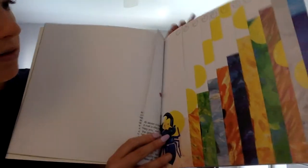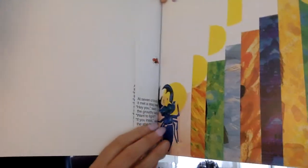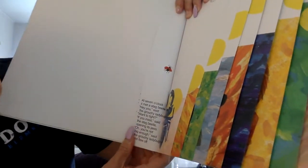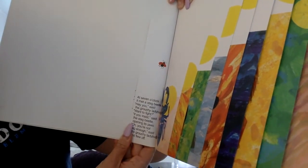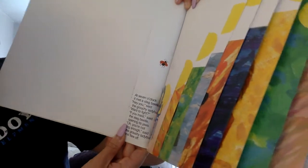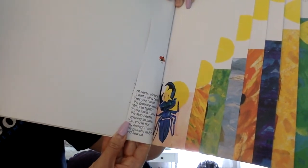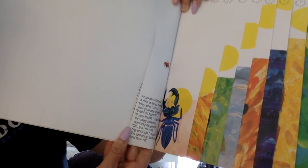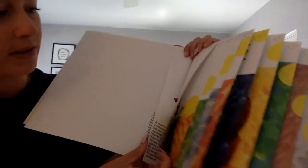At 7 o'clock, let's see, a little closer here. At 7 o'clock, it met a stag beetle. Hey, you, said the grouchy ladybug. Want to fight? If you insist, said the stag beetle. You guys can't see it. I'm sorry. It's hard to read. Oh, you're not big enough, said the grouchy ladybug, and flew off. Look at those. Got pinchers.